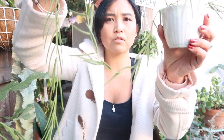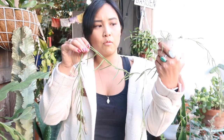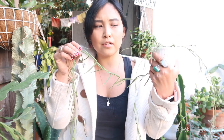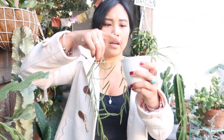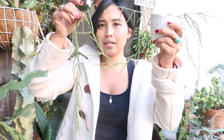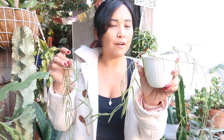Haven't had this one for too long, but this is considered a rare Hoya where I'm at. And the cool thing about this, from what I see on the internet, is that this is a very giving plant. So hopefully when I root this and put it back in here, it'll give me new growth. But when I saw the Hoya linearis, I had to get it. It was part of my wish list plants for 2019, so I'm glad I have it.